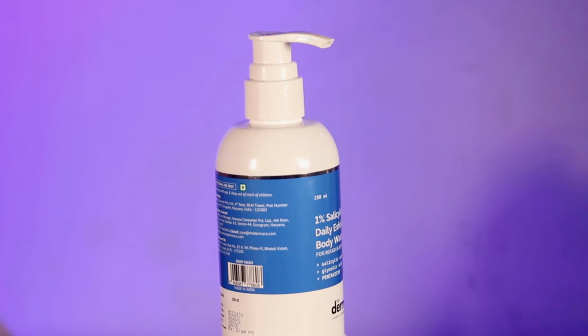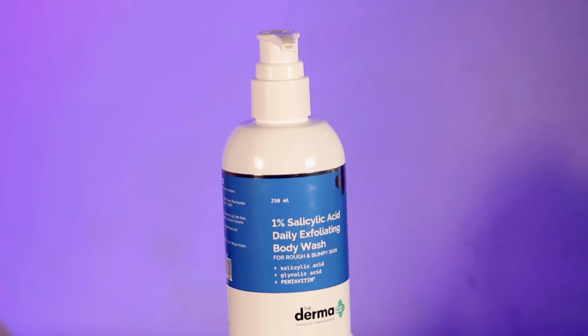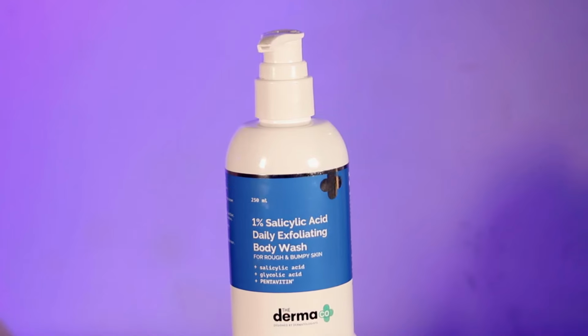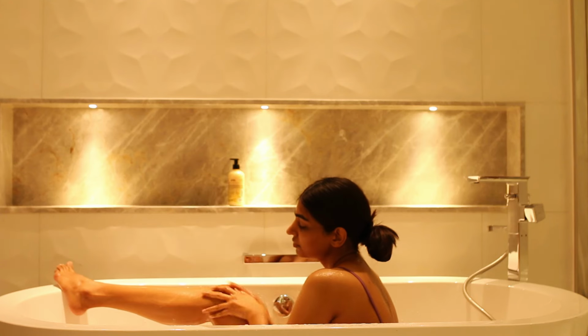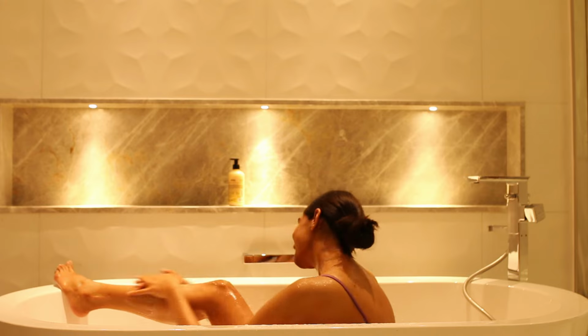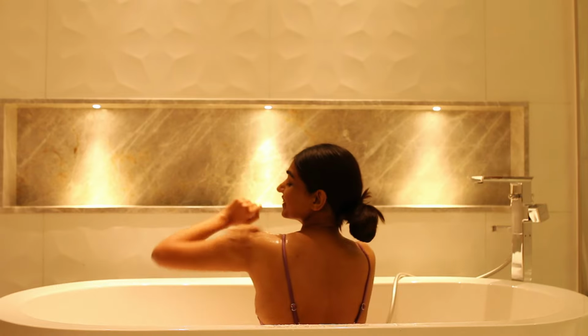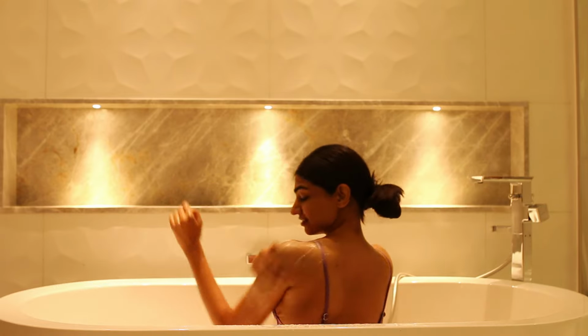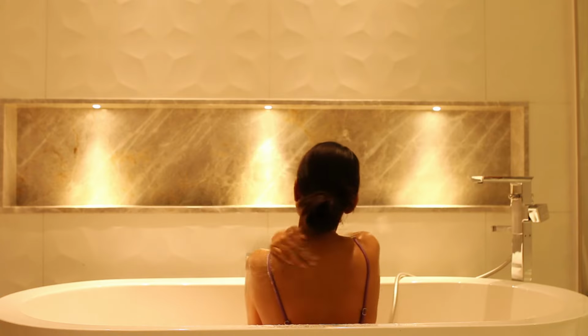Now for the face, I might say my face skin is normal. For the body guys, it gets really dry in the winter season, so I try to go for a body wash. I stay away from soaps because they are more drying for the skin. So this winters I am going to be sticking onto 1% salicylic acid daily exfoliating body wash. This one is going to be from Dermaco, and the reason why I love Dermaco products is because it doesn't have any fragrance. So people who are smell sensitive like I am, believe me, the brand is just gonna be the right pick. So yes, I take a little coin size on the loofah, apply it all over the body.